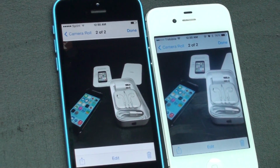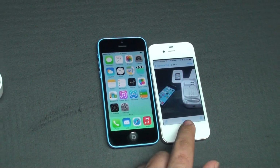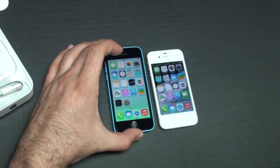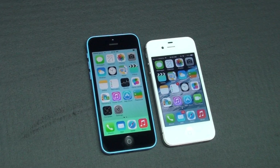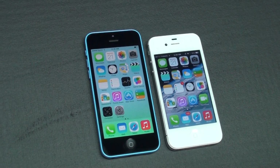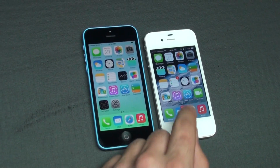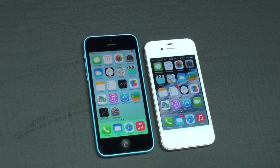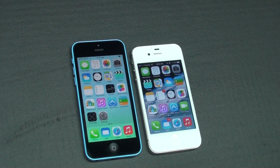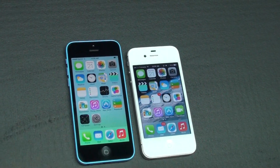Another huge upgrade compared to the 4S is the LTE on the 5C. The LTE was also introduced to the iPhone lineup when the 5 was released, but it's also being continued with the 5C and the 5S. So that's actually a huge upgrade. In a 4G LTE area, you're going to be getting very little buffering on YouTube videos, uploads, downloads. I've seen some Verizon customers receive up to 30 up and 30 down, and 5 to 10 up, which is absolutely amazing. You're talking home internet speeds on your phone with 4G LTE.